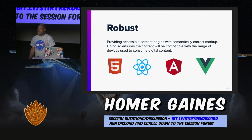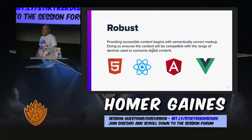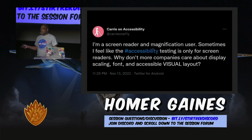Robust, the last one in the group. You want to make sure that you are building your application so that it meets our users where they are. We know good and well we can't test for every single device that's out there. It doesn't make sense. It's not feasible. It's not realistic. But we do have the tools, starting with semantic markup and so forth, that will allow us to reach the wide range of products that are out there that people use to access digital content. Doesn't matter really what framework you're using. It all goes back to HTML.